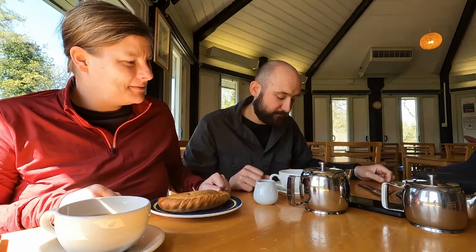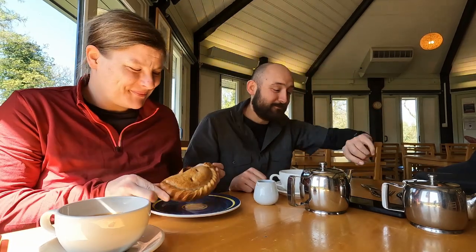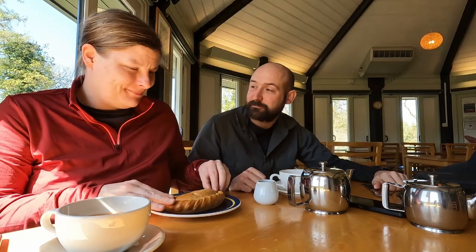Lunch just turned up. More pasties, really. That's it. Willow looks like a smiley face, and she's very special at times, right?